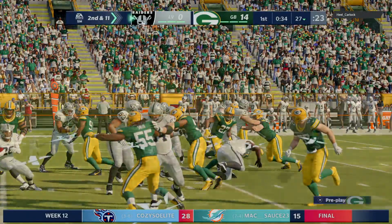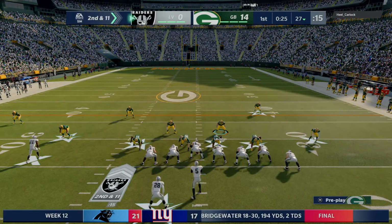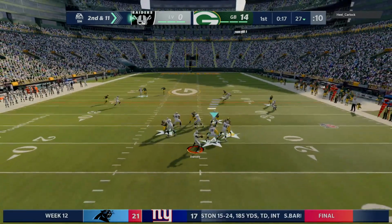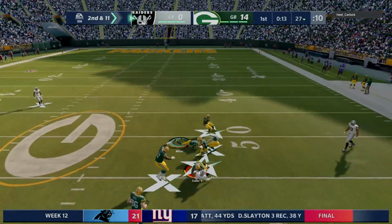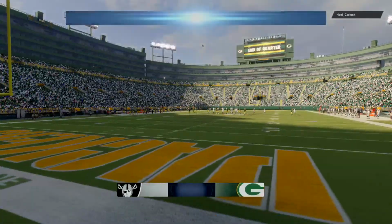2nd and 11. After the loss to start out, here's 2nd and 11. From the shotgun, he'll look to throw. And this one complete to Will Fuller. And they work this well upfield across the 45. Complete to Will. 14-0 the score.